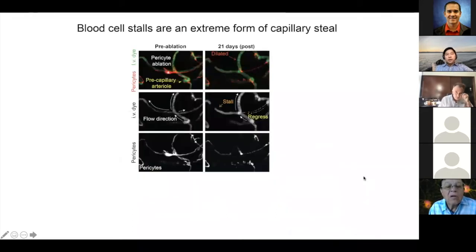Well, when we go back to the animal and look at our experiments more carefully, there's a type of reduction in blood flow that is so extreme that it really doesn't take much measurement to see. And it's essentially a loss in blood flow altogether. So the blood cells stop flowing. And it looks like there's no shadows moving through. And sometimes there's a cell that's sort of stalled within the capillary.